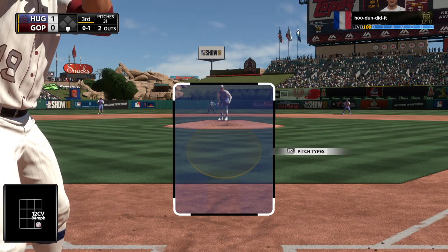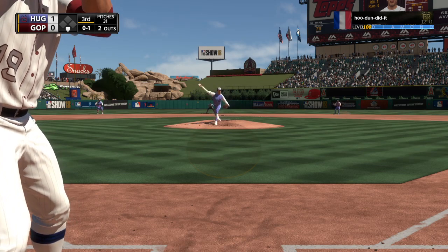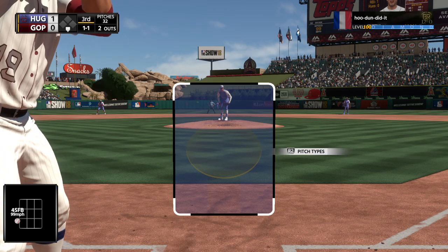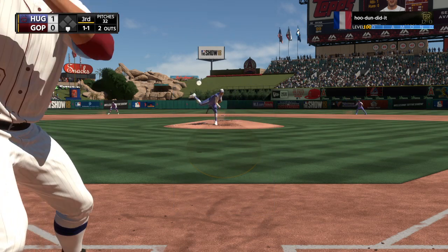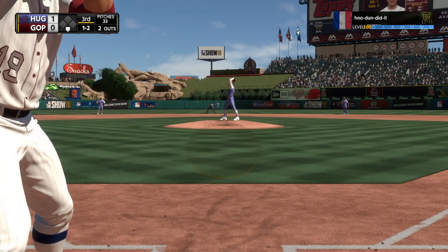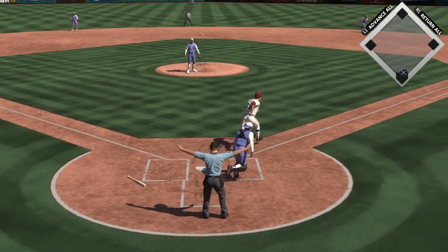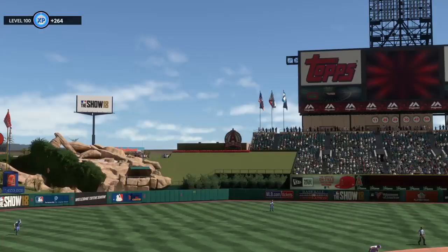Breaking ball in for a strike. There's a fastball pretty close that time, but ruled a ball. 1-1. 1-1 pitch is a circle change. It hits the target. 1-2. Nasty breaking ball swung on in the dirt. And that ends the inning.